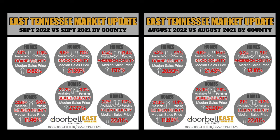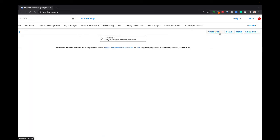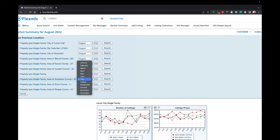Anderson County available inventory is down 12.4%. Pending sales are down 13.4%. And the median sales price is up 17.17% in Anderson County. Let's go over and take a look at the data for Anderson County through September.